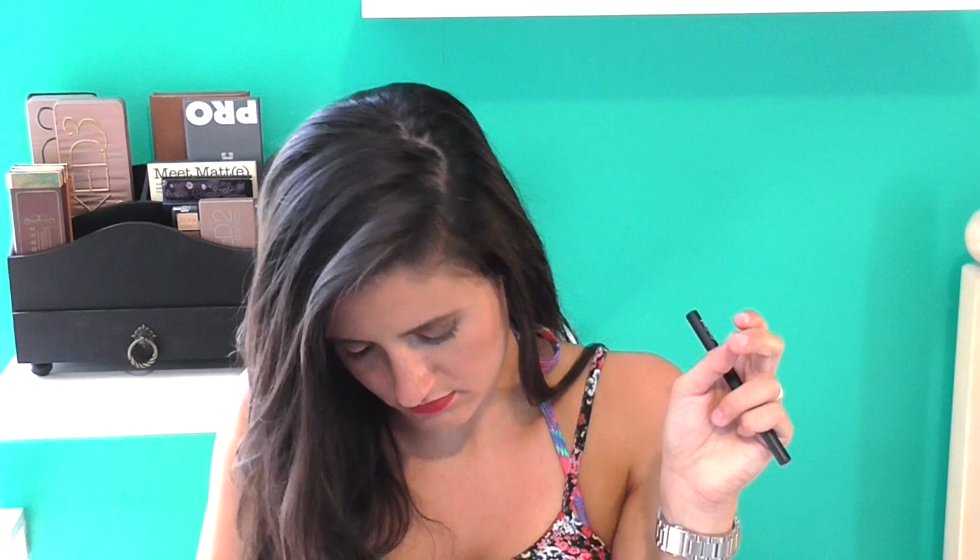Speaking of liner and mascara, the two liners that I brought are my Kat Von D Tattoo Liner in Trooper. I did use this, but what I used the most was my Maybelline Eye Studio Gel Liner in Blackest Black. I've become recently re-obsessed with this, and if I didn't want to do a wing, I would use this to kind of just tightly line my upper lash line and make my lashes look thicker.